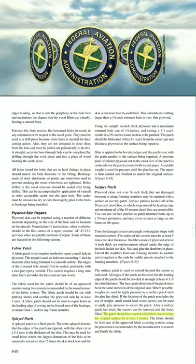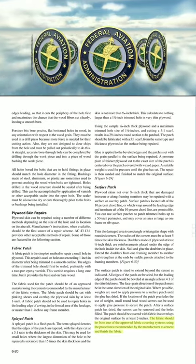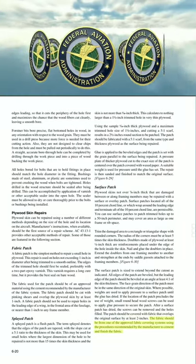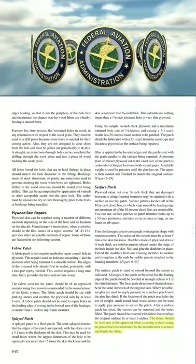The patch should be covered with fabric that overlaps the original surface by at least 2 inches. The fabric should be from one of the approved fabric covering systems using the procedures recommended by the manufacturer to cement and finish the fabric.